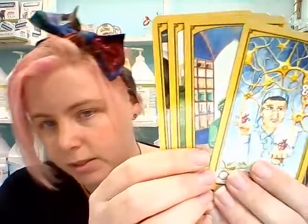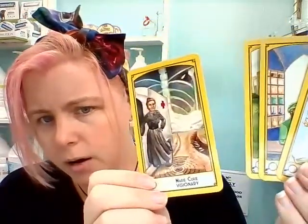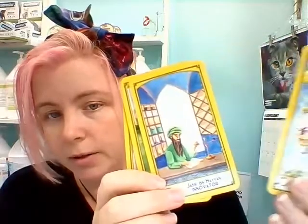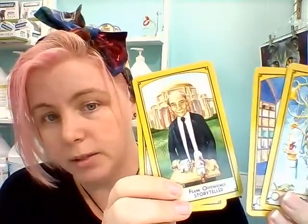You can definitely see the difference in the artwork in the court cards. And the court cards, you have to relearn these too, because it's not necessarily page, knight, queen, king. It is explorer, innovator, storyteller, and visionary. So you have to learn that again, which is kind of like, why? And it's also full of people that I don't necessarily know.